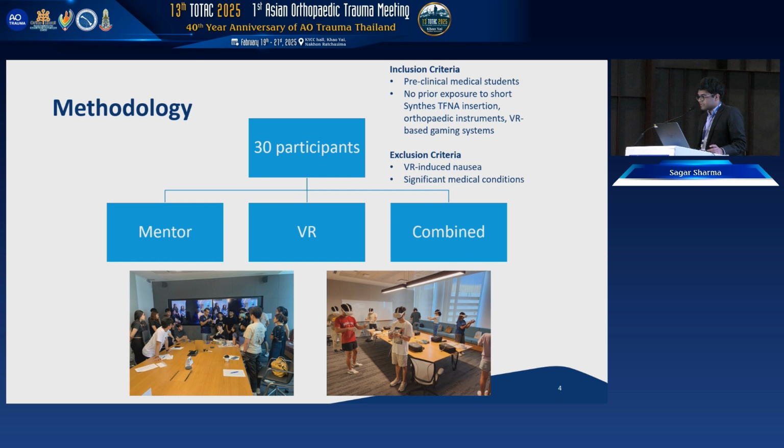The inclusion criteria was that they had to be a preclinical medical student with no prior exposure to short TFNA insertion, orthopedic instrumentation, and VR-based gaming systems. The exclusion criteria was VR-induced nausea and significant medical conditions.